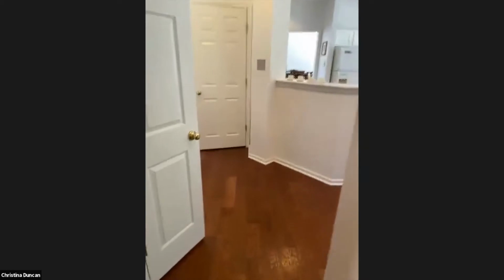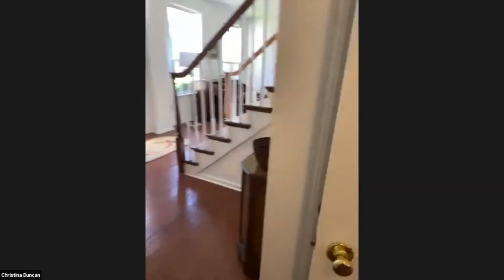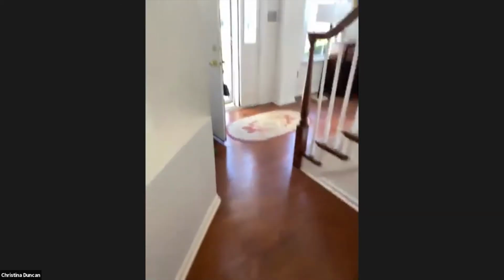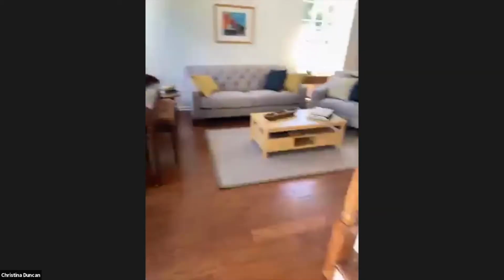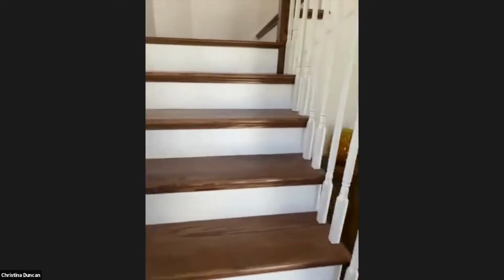Now wrapping back around to the front of the house, where we will enter the second floor. If you have questions, please type them in the chat box or on Facebook. You have a coat closet, and you also have another closet under the stairs for additional storage. Back here in the foyer, we're going to wrap around and go upstairs. This is also all hardwood, both downstairs as well as upstairs.